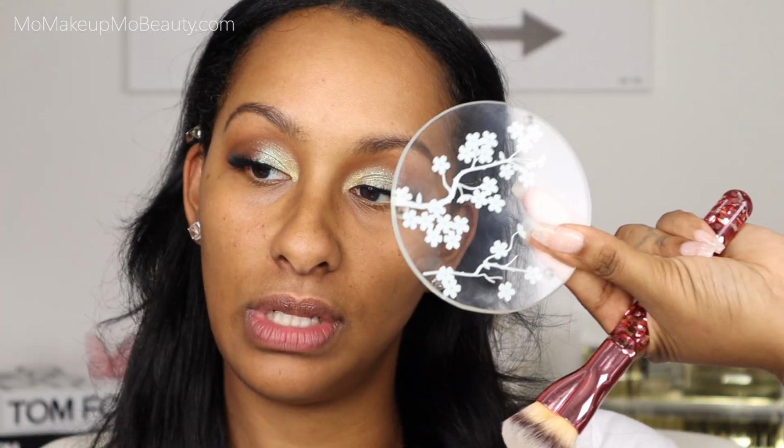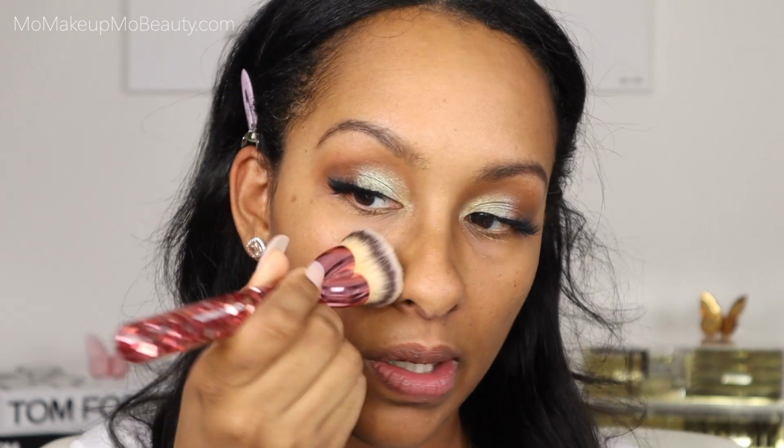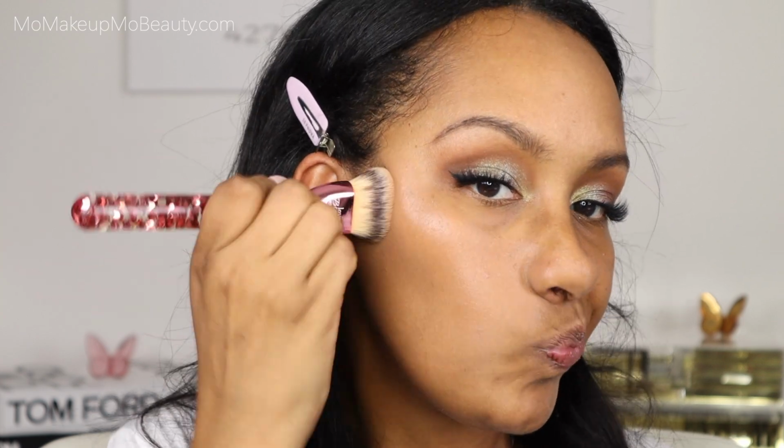No, I do not directly spray this to the face. I spray it on my little glass coaster and then I go in with my brush. But I really like how lightweight and flawless and literally airbrushed this looks on the skin. I start on the center because that's where I feel I need it most. So here is the skin with my Dior Airflash applied.